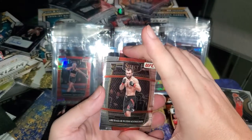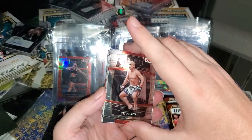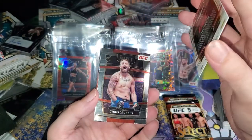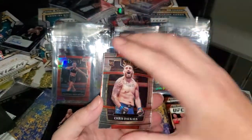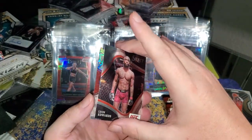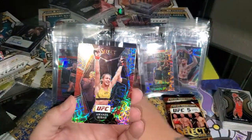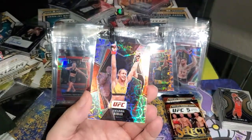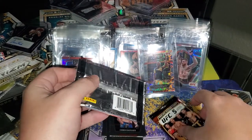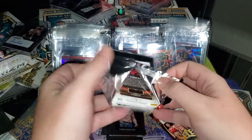Let's see. Rookie card is, wait, does he have the same last name as Tito Ortiz? See, he lost to Silva in a boxing match, if you guys remember that. Chris Dawkins. Leon Edwards, Octagon side. And Amanda Ribas, scope. See, I like that scope better than this one. But Amanda Ribas, scopey scopes. Two packs left. So the mem card's in here somewhere. I think it felt like it's in that one. So, we'll see.